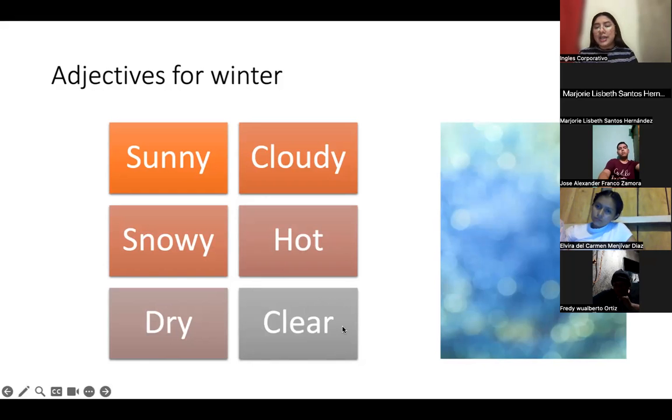Clear significa despejado. El día está despejado, clear. The day is clear, podemos decir, the sky is not cloudy, so the day is clear. El cielo no está nublado, por lo que está despejado, ¿verdad? Clear. Now we have sunny, cloudy, snowy, hot, dry, and clear.